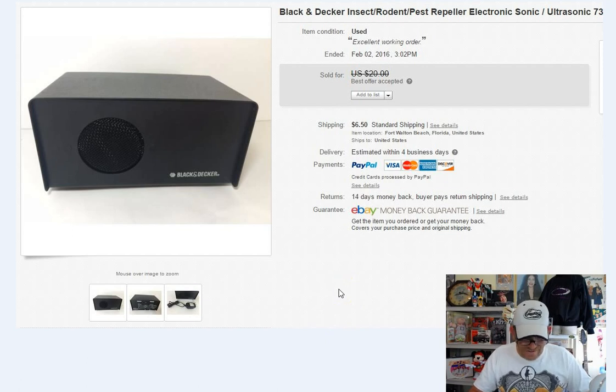This was $1. It's one of those insect rodent pest repellers. They're ultrasonic type. They put out the loud noise and stuff. And you can use these, like if you have a barn and you have a bunch of birds nesting in the barn, you can put one of these out there and it'll get rid of them. They just don't like the sound. So a lot of farmers use stuff like this, where large flocks of birds like to nest on your property. We got $21.50 for that.